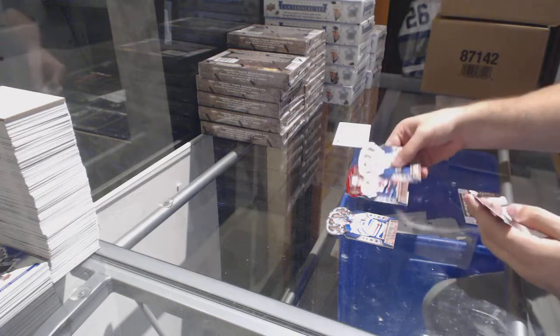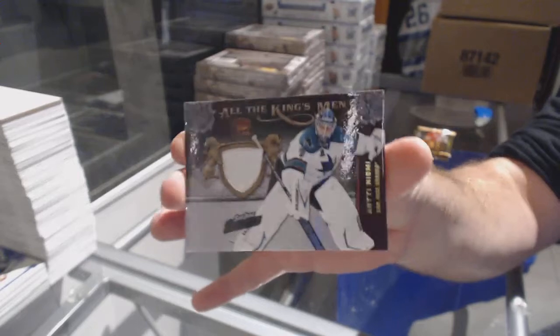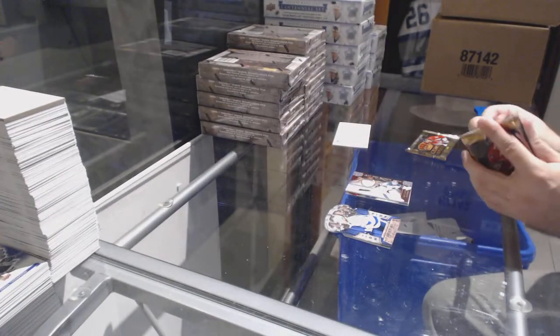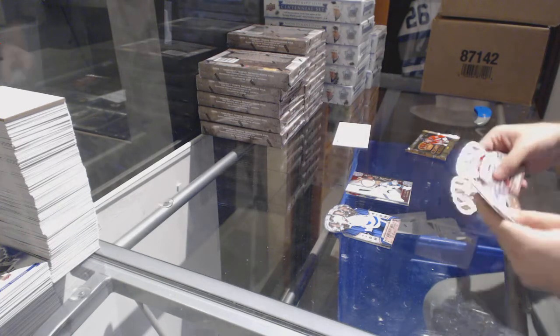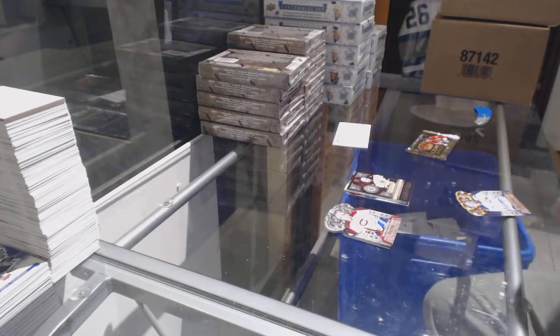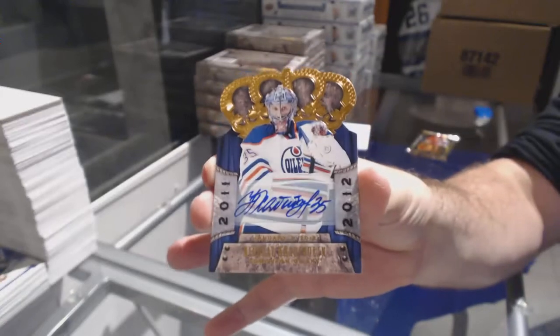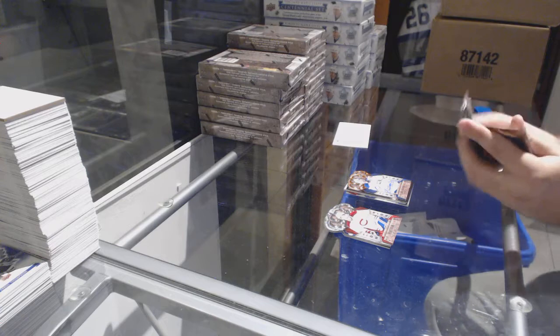We've got a red parallel base of Michael Grabner for the Islanders. All the Kings Men jersey of Niemi for the San Jose Sharks, Ante Niemi. We've got a Lords of the NHL of Bergeron for the Bruins, and an autograph for the Oilers, number to 99, Nikolai Khabibulin. Nikolai the Eagle Eye.